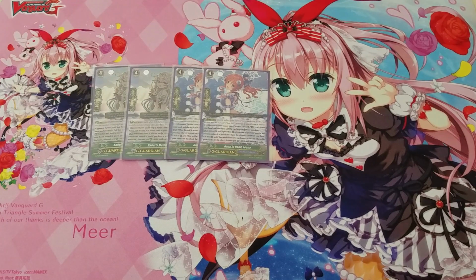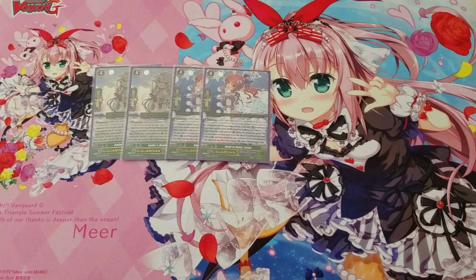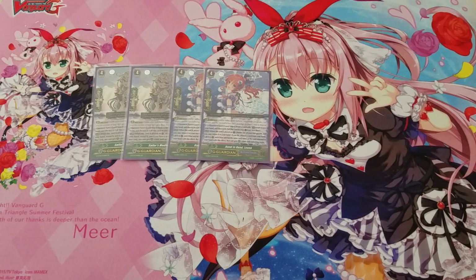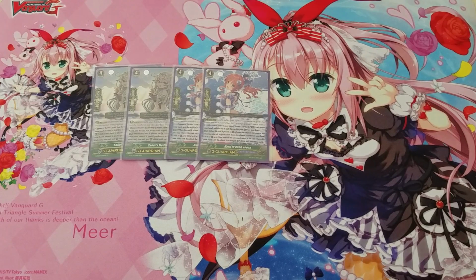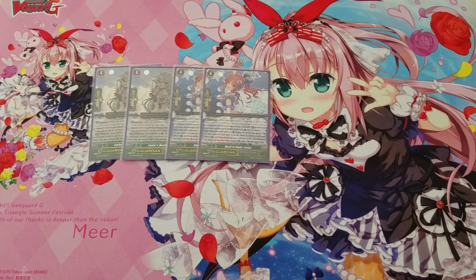I love this card. So what she does is when you guard with her, you can bounce a card off the field to your hand, and then you must call a card to guard with. And she also gets around like Chrono Jet's guard restriction ability because it's part of the G Guardian's effect in a sense. They came up with a ruling of that the other day. They posted it to my DMV Facebook page and whatnot. She does get around guard restrictions, so that's definitely very good to hear as well.